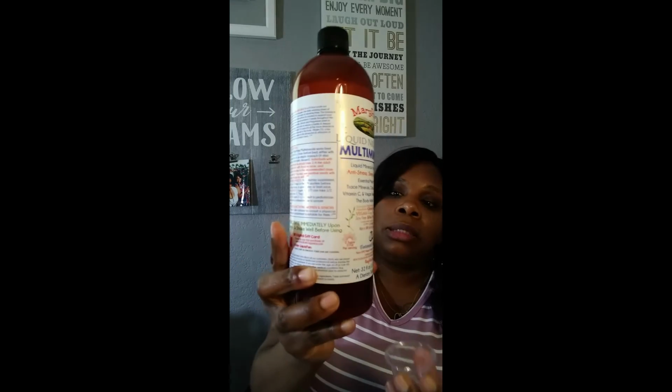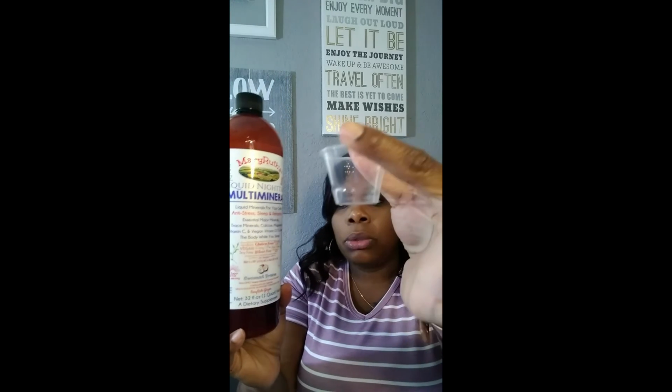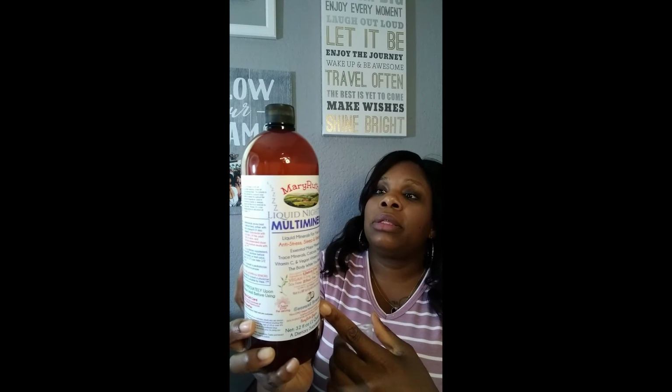Look how big this gazooka, bro. 1 quart. Here's the little cup that comes with it. And I'm going to try this tonight. 32 servings I'm supposed to get, so it should definitely last me for the month of June.